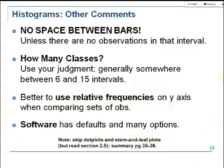All right, a couple of histogram comments are laid out there for you. The bar chart, we usually have a gap between the bars because it separates the different categories. Whereas histograms, there's often one right next to the other, unless, of course, there's a gap and there's no observations there, and then you have an outlier maybe sticking out at the end. How many classes depends. It's a little bit of judgment, but the computers and calculators will do a default kind of algorithm to work out a reasonable number of categories.